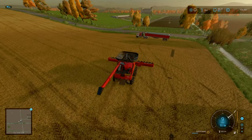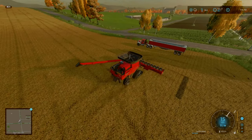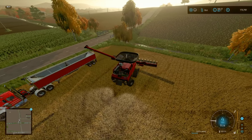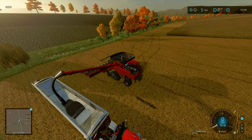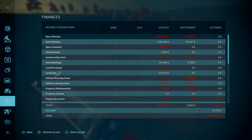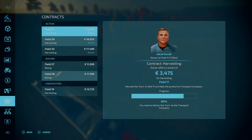October now, and we are starting off today with doing some contract work. With the silage, boy did we get a fair amount of that. As I'm doing the perimeters before setting the worker off, also off camera, I've done the contract on the cornfield on field 11. Just need to sell that to the transport company.